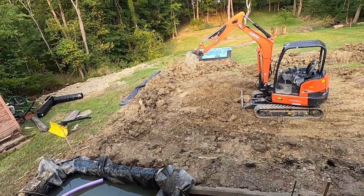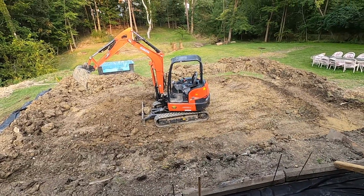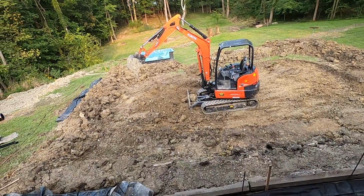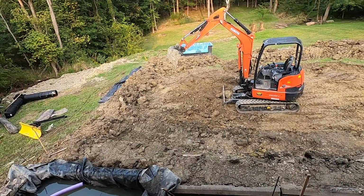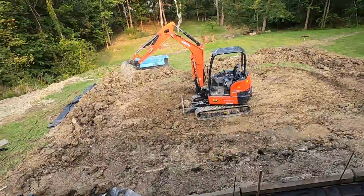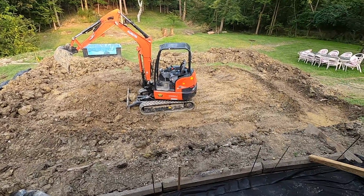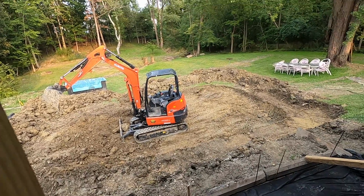3 days, 2 people. Well, today Will came and helped, so 2 to 3 people. And now what's the dimensions of it one more time? 40 foot by 30 foot by 4 foot deep. Okay. I wish I could go deeper, but the next step up in wider pond liners was ridiculously high. So I got the biggest I could afford.